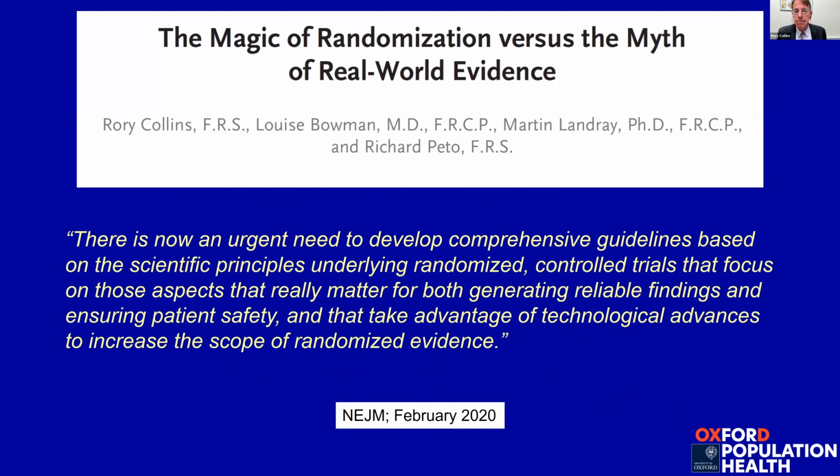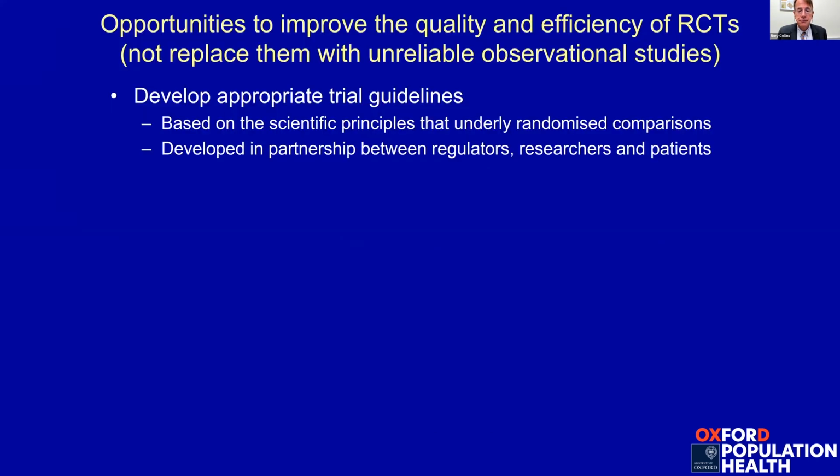We addressed this in a paper in the New England Journal in February of 2020, just prior to the pandemic, and a month later, as we were developing the RECOVERY trial protocol, which really adopted many of the principles that were espoused in this paper. And we really made an argument that there is an urgent need not only to find out how much trials cost, but to work out how to ensure that they don't cost as much, and to look at ways in which to take advantage of technological advances in order to do trials much better, much more efficiently, and to do many more trials of many more treatments.